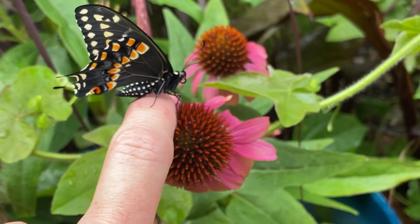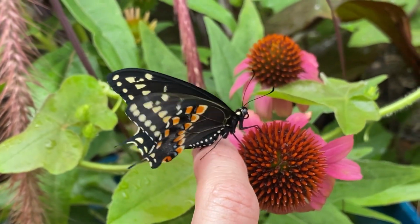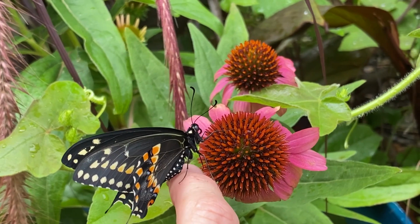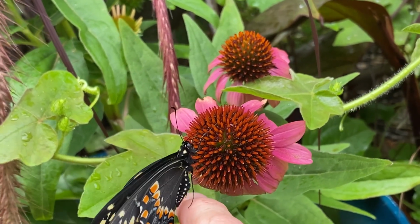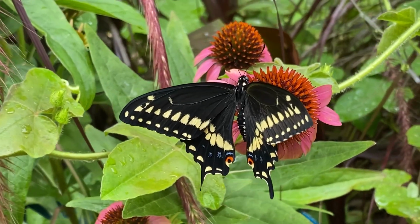Try that. Oh yes, the coneflower will do. Oh, all right. Oh, beautiful.